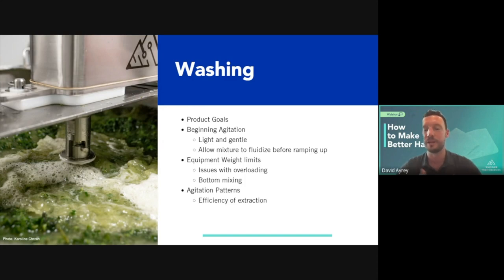So for anyone running that sort of style, I mean, they're great for smaller batch operations and people with low throughput capacities. But you just have to be aware that leaving enough space in the tank so that all the buds have room to move, and the trichomes can drop to the bottom, is really important to consider.